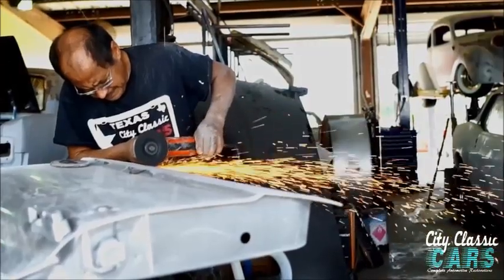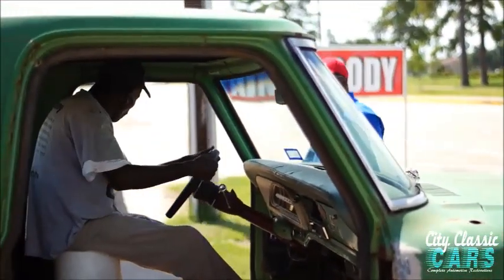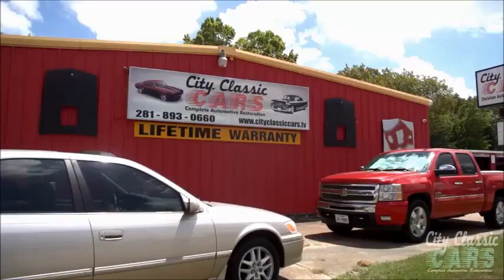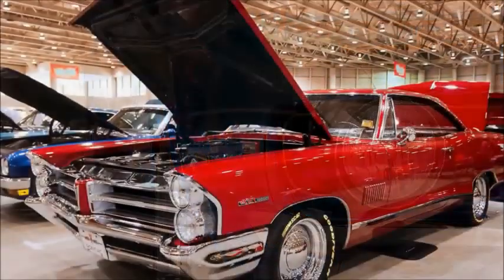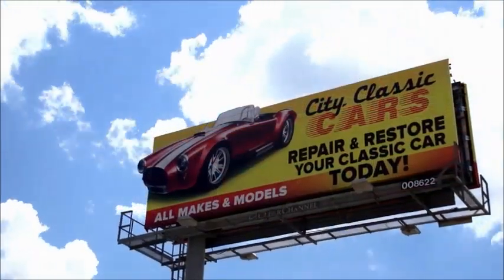There's always something new going on at the shop. Just visit cityclassiccars.tv. When you bring your car to City Classic Cars, you're leaving a piece of your family. And we treat it as that. Because at City Classic Cars, we're here to produce your dream. Now that you've heard about City Classic Cars, go to our Contact Us page to fill out the inquiry form, and we'll get back with you the same day.